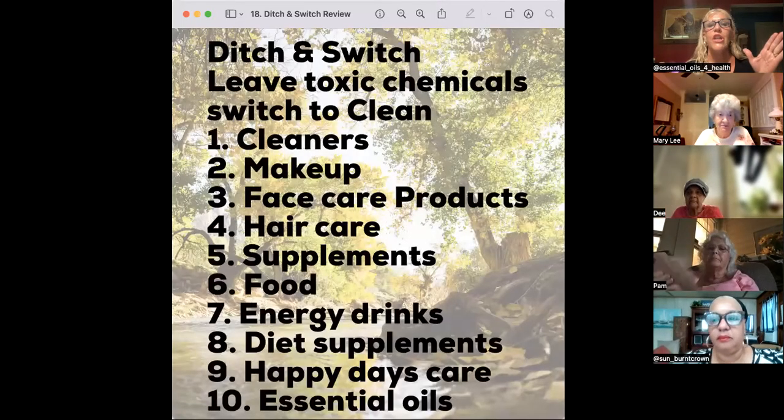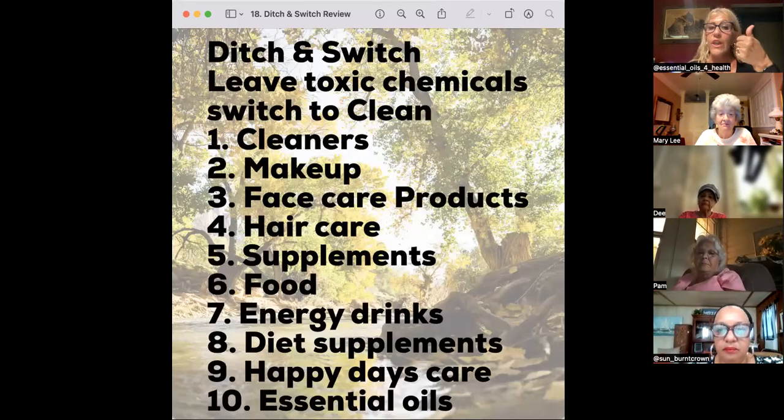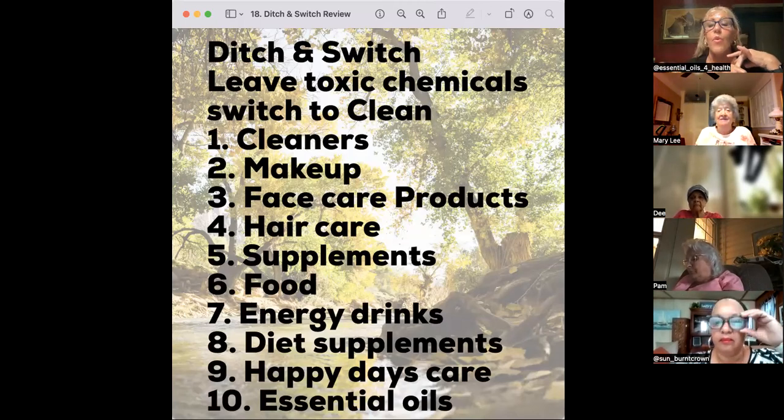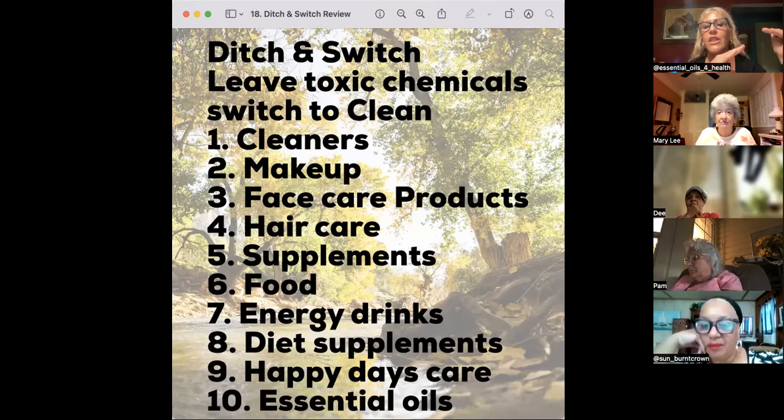Perfect. Just as a quick conclusion before we stop this recording, you guys can ask us questions. The Thieves comes in the hand soap too, and you get it in that bundle. In conclusion, let me show you a little graphic here. We want to ditch the toxic chemicals and switch to clean products. These are things you want to think about in your home: what you clean your house with, the products you put on your face and on your body, your hair care, your supplements, even your food. Young Living has food where you're not getting anything bad for you. You can go for energy drinks if you're thinking about controlling your weight or staying happier, and just the essential oils themselves. Ditch the toxins, switch to the clean products. If you have questions, we're here to help you do that.